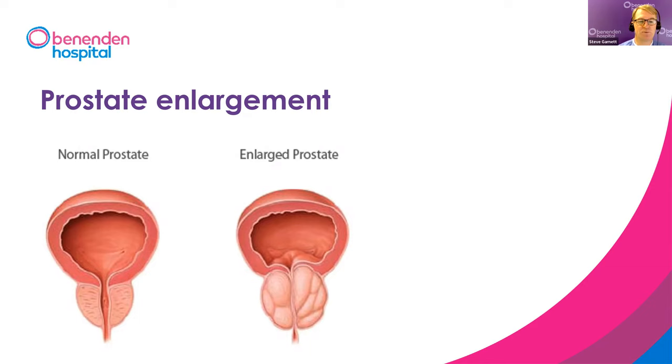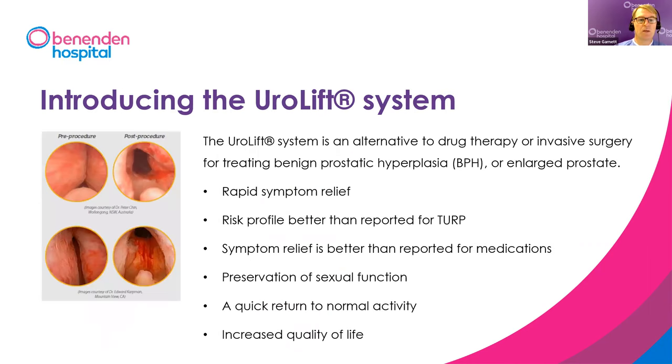And these give the typical prostate symptoms that many men get, which can include getting up a lot at night, having to pee more often, having to rush to the toilet, that type of thing. So there are a number of different treatments out there for prostate enlargement, but what I particularly wanted to talk about this evening is the Urolift system, which is a relatively new treatment.